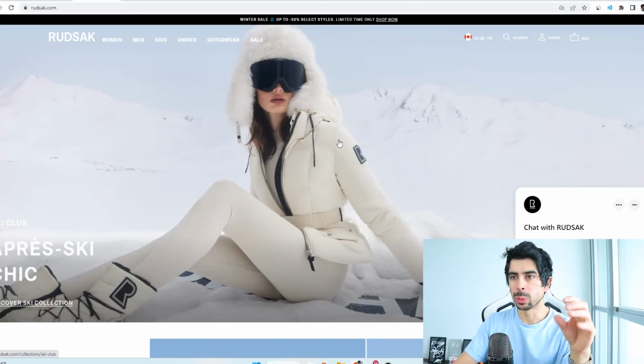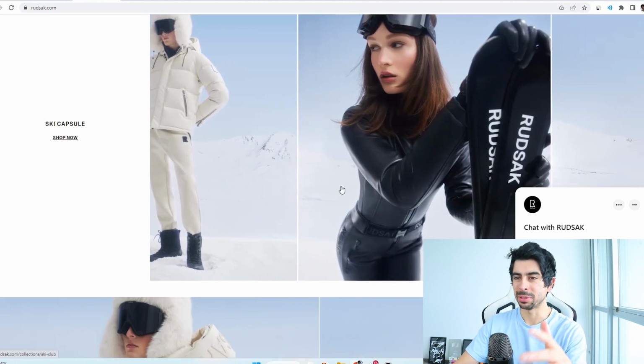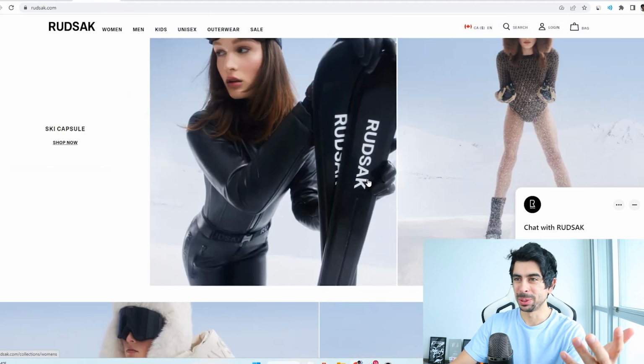Now, the store is called the Rudsack, and if you're Canadian or European, you may have heard of this. This is, I believe, a Canadian store, and it's absolutely massive. Now, what you see here is what they sell. They sell a bunch of outerwear products, and it's just beautifully branded.